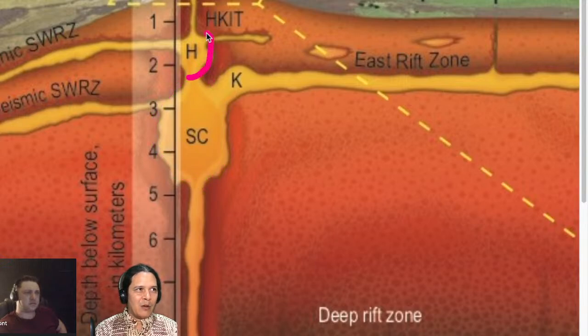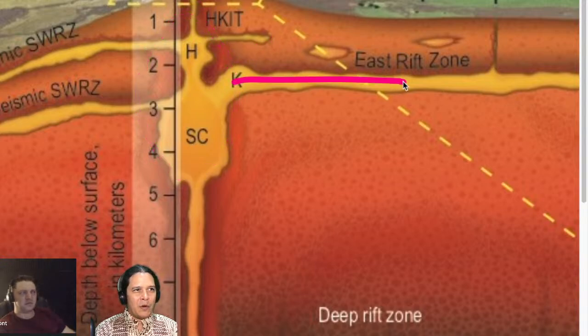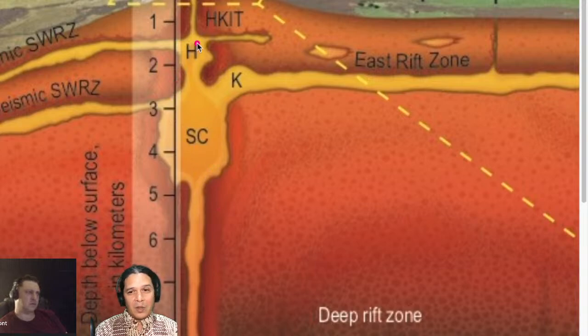And then a Halemaʻumaʻu reservoir that's shallower, and then a connection to the rift zone that in this case is drawn through a Kīlauea reservoir through the south caldera. Now there may be a connection from Halemaʻumaʻu here also. This whole area right there is really best put as a question mark. Right, so this is where they've really simplified it and drawn it as just one big thing and one arm going outwards, right? That's their simplification there as part one.